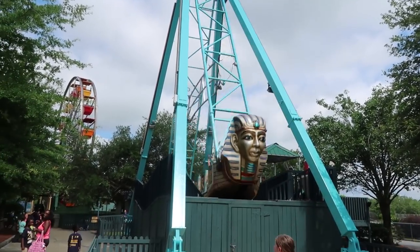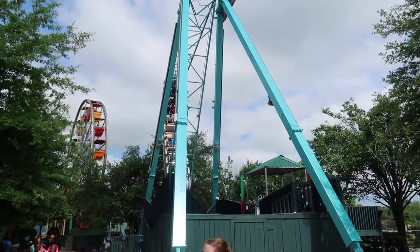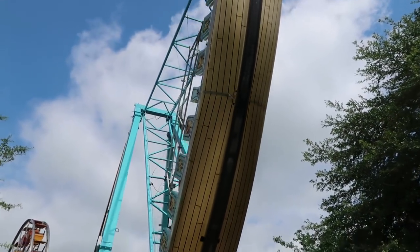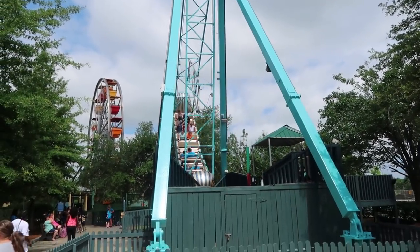Of course, they got a classic boat ride, just like most of the other parks. These are a lot of fun. I don't ride them as much anymore, but they're still fun rides. Classic. Well, that's going to conclude my very short day here at Wild Adventures. I pretty much walked on every single one of the coasters, so we have to cut this vlog a little bit short, and I'm going to start heading towards Six Flags over Georgia.